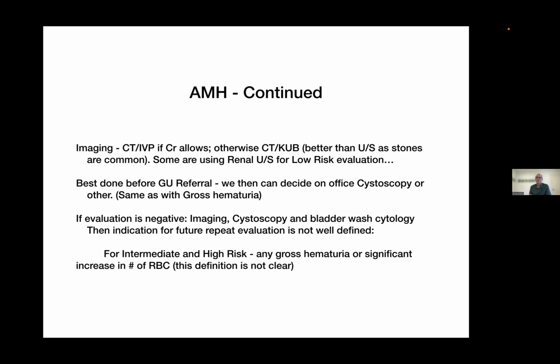In general, the same is true for men and women. In men, if we don't find a cause, we usually write it off to the prostate. That's just by process of elimination. And then again, the next scenario that you run into is if your evaluation is okay, when do you have to recheck people? And there's no right answer to this one.